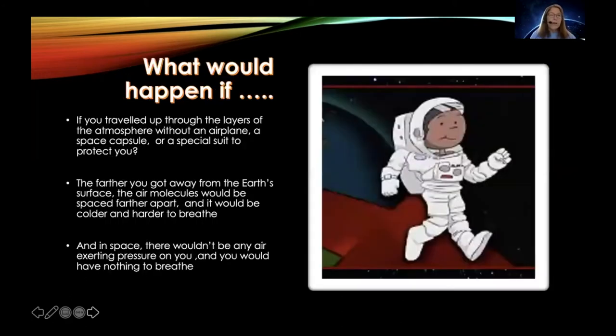But what would happen if you were to travel up through the layers of the atmosphere and you were to end up in the exosphere, you didn't have an airplane around you, you didn't have a flying observatory, you didn't have a space capsule, and you didn't have a special suit like the person in this illustration is wearing. The farther that you got away from Earth's surface and you traveled up through the troposphere, air molecules would be farther and farther apart because there's less gravity holding them down tightly to the Earth's surface. And so, one thing, with less air in the atmosphere, there's fewer molecules for the sun to warm, and it would be a lot colder.